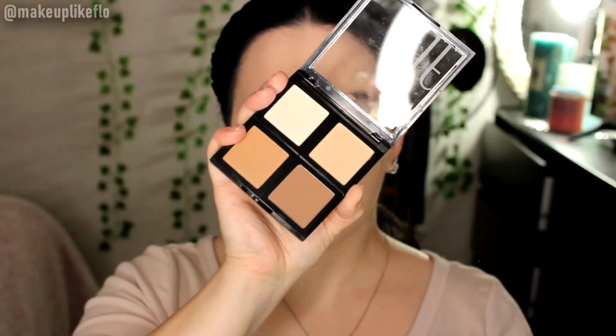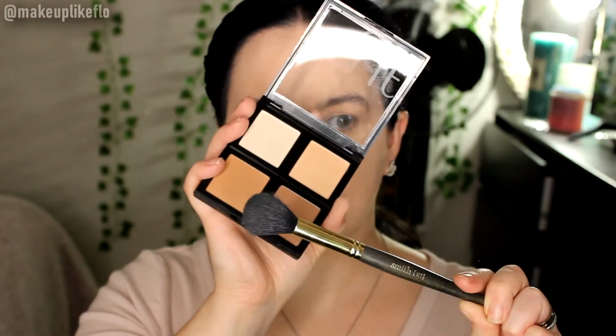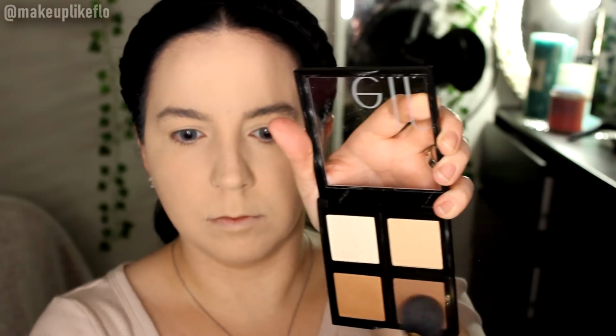I have this new e.l.f. contour palette. It's a quad. I believe they have multiple quads for different complexions. This is the fair one, the lightest one you can get.